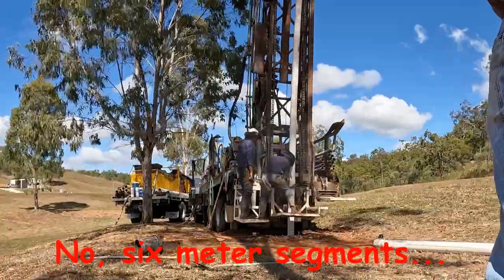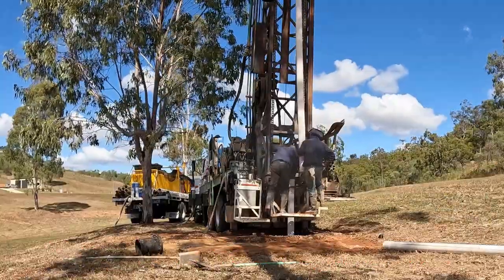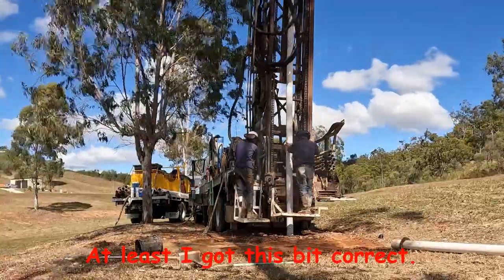Remember, these are 5 meter segments and they've got 6 of them. So in theory there should be 2 meters of the last segment sticking out of the ground when they're done, if they've got this down to 28 meters.